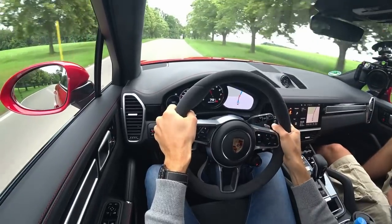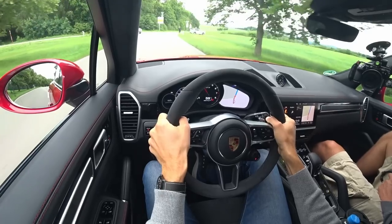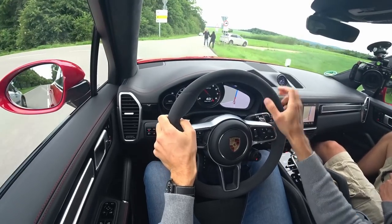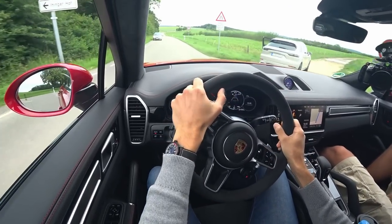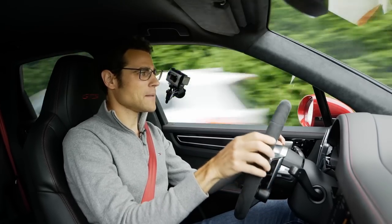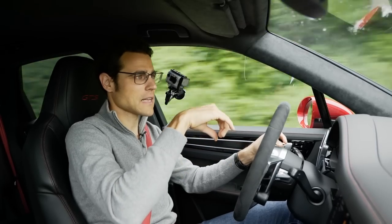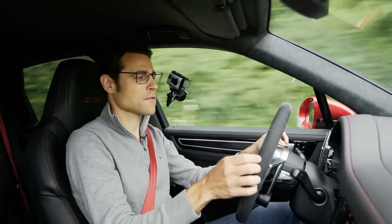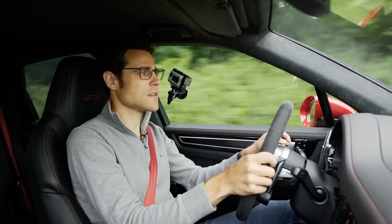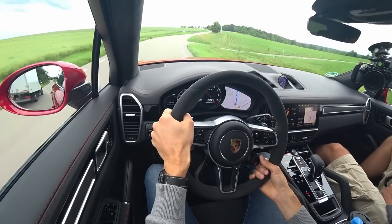Here, by the way, the PDCC is always on. So it's always on, this anti-roll control. But then in the sportier modes, it's just strengthened. So it's a different setting for it. It works even more. Now we have some nice countryside routes.